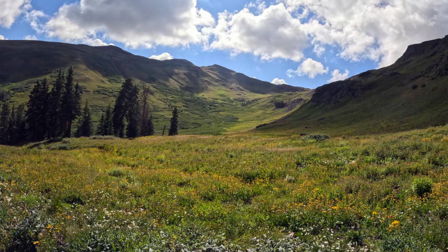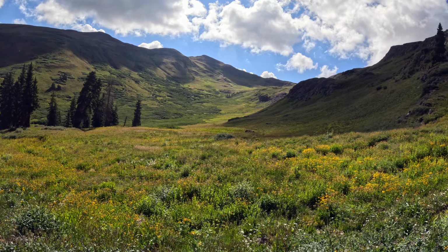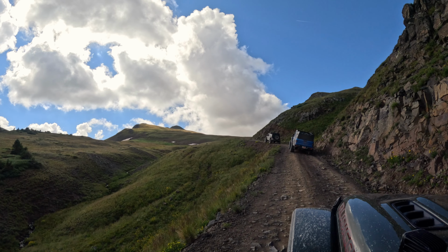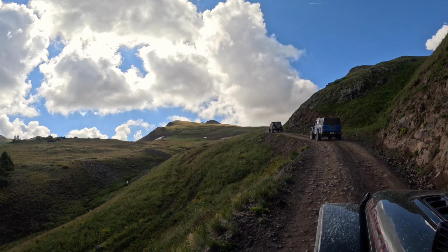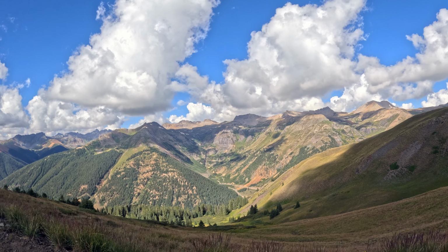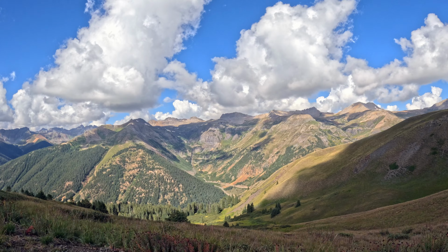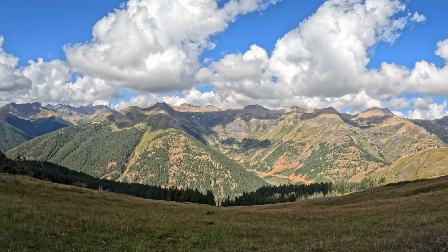Up today hoping to do Black Bear Pass, but unfortunately both sides of Black Bear Pass are now closed, so we were unable to do Black Bear Pass at all, so we were kind of depressed about that. But we decided to go hit up Stony Pass, one that I'd never even heard of, but rumor has it there was bears, and it hits the Continental Divide, part of the Alpine Loop.